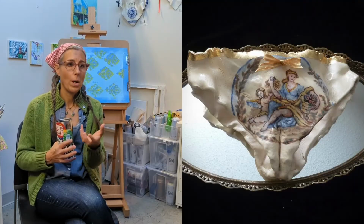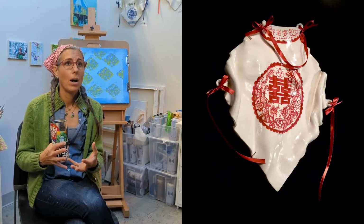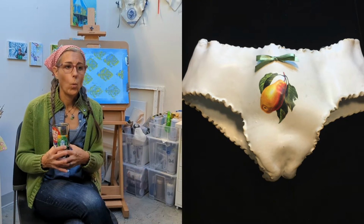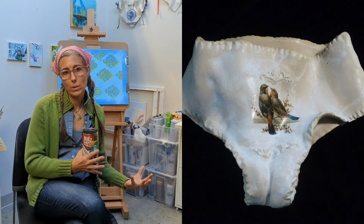So for instance, I have a series of domestic objects that are undergarments, and I use that undergarment, the underwear, the bra, to represent a woman, and then I'm juxtaposing a very familiar pattern on them, like perhaps a dinnerware pattern or a Lenox pattern, to kind of make this commentary on women's place in the home.